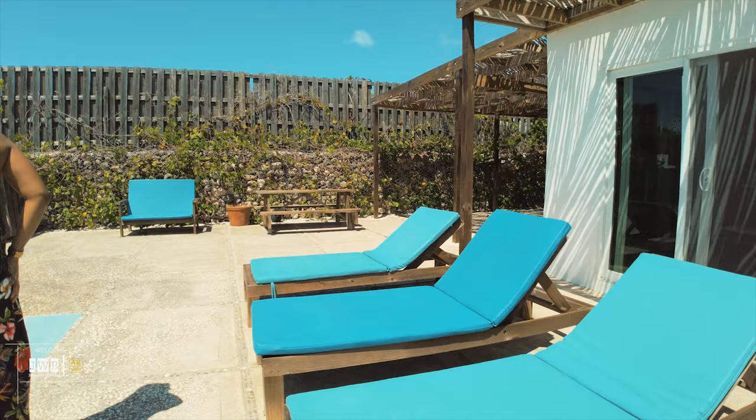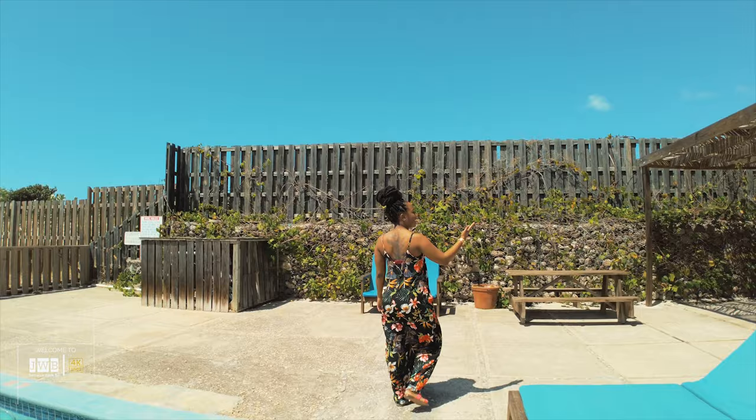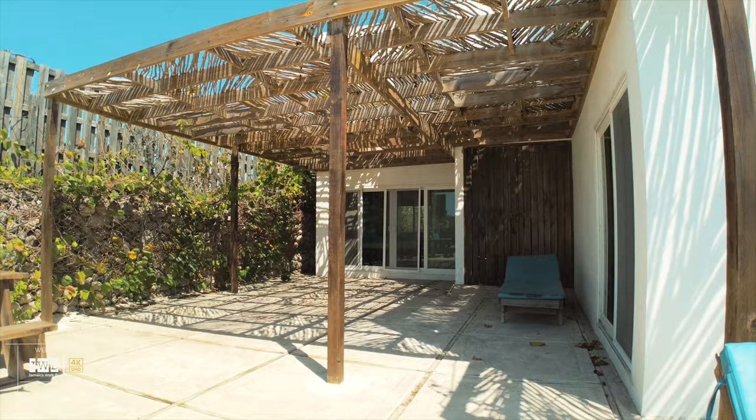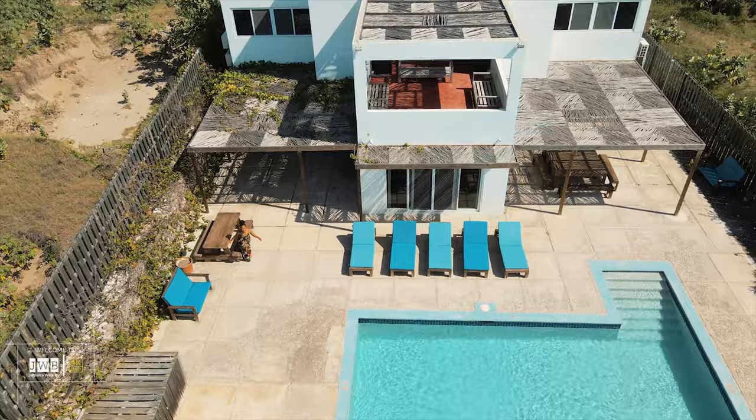So here is a lot of shade too, so if need be and you want to change the seating, put it under some shade, and this would be the first coming out from the first downstairs bedroom.